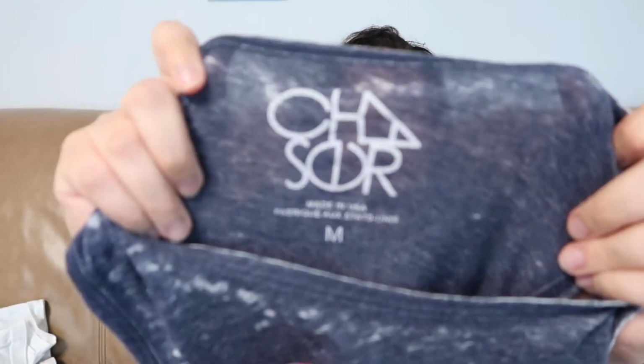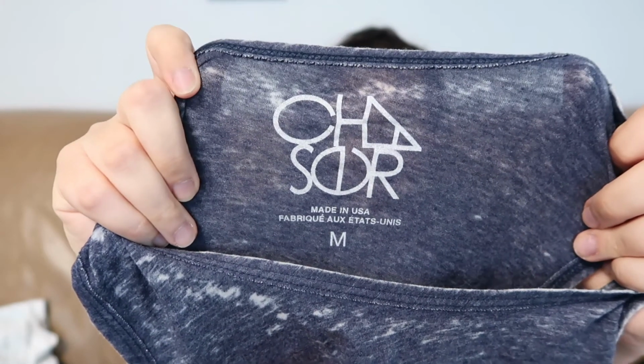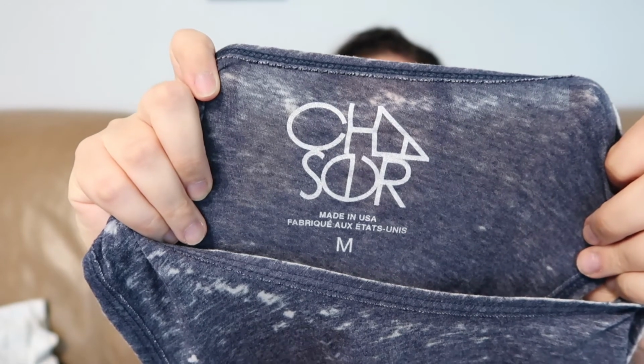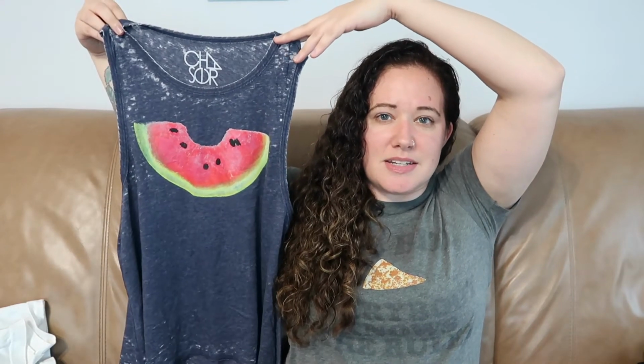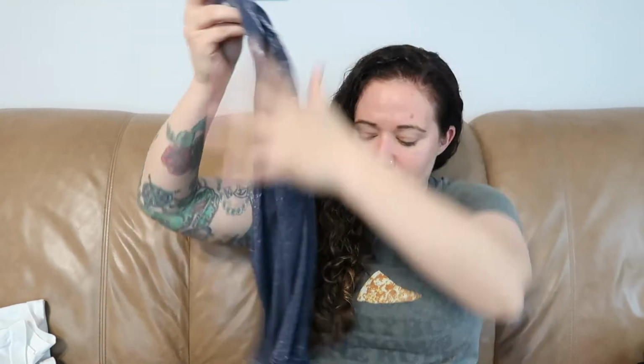This is Chaser. It is on my naughty list from that video during Vlogmas, but I still pick up certain pieces. This is a size medium. It does always sell for me, but it just takes a while sometimes. And this is a tank top with a little watermelon slice on it.